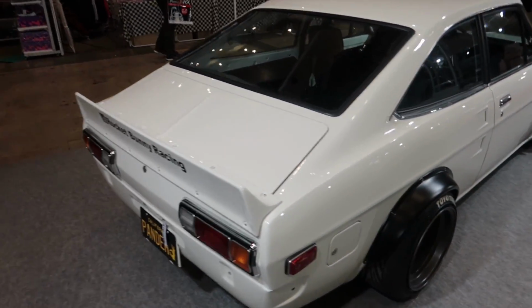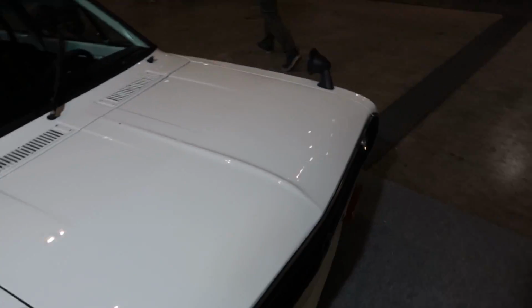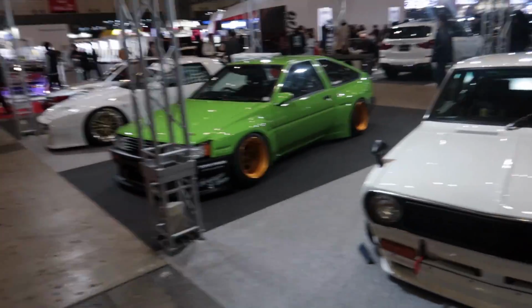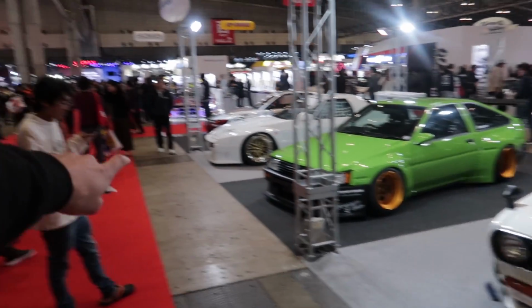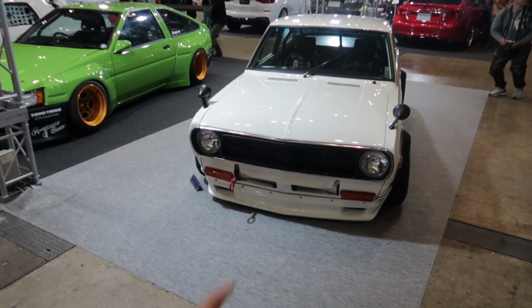And of course, beautiful Datsun Sunny. Thing is just beautiful. Yeah, perfect example. These four cars right here are why I go to Auto Salon. There's also a really cool Hachiroku we need to look at up there. But for now, I'll leave you with this.